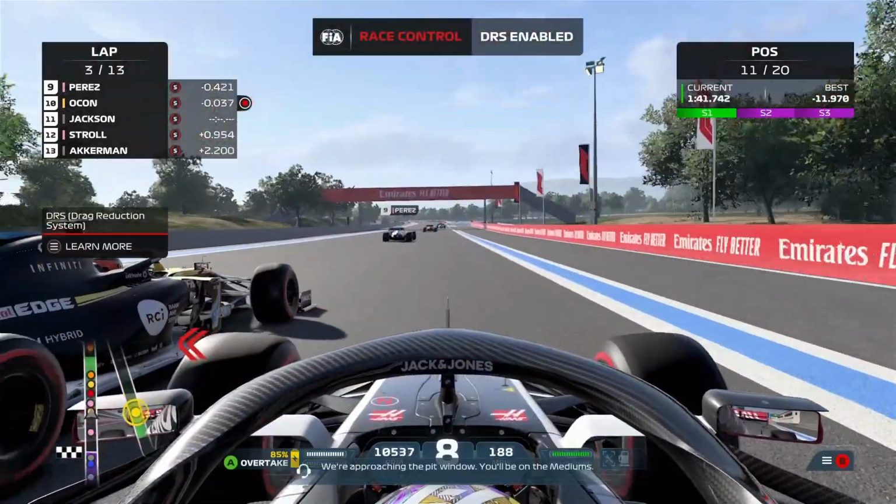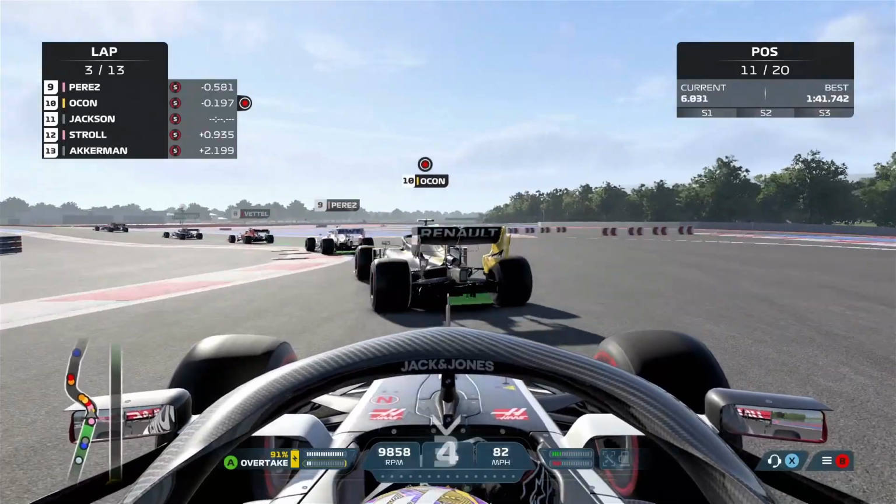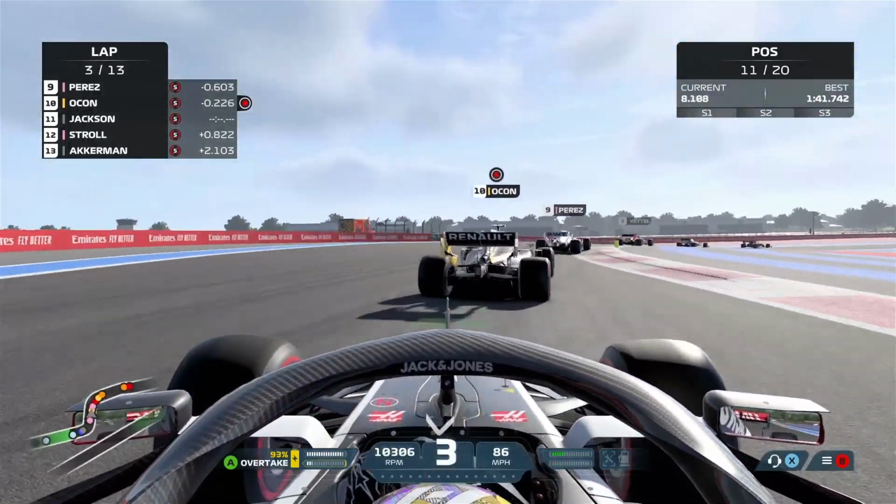We're approaching the pit window. You'll be on the mediums. Oh my gosh. So I'm trying to get past Ocon here.